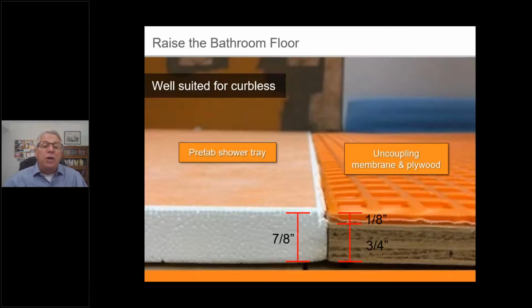So here's one of the thin ones out there. This is a great one for a curbless, and what I'm showing here is where we're putting the tray directly on the floor. We weren't able to recess the floor, the substrate, whether it was concrete or wood. We're setting the tray on top, but instead of using a ramp, we're adding 3/4 of an inch of plywood or OSB, your panel, to the entire rest of the floor, and then putting the uncoupling membrane on top of that, and now we have a flush transition.